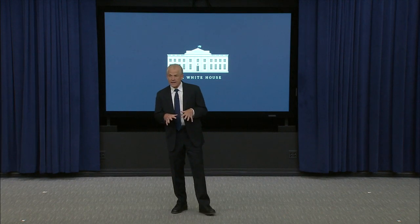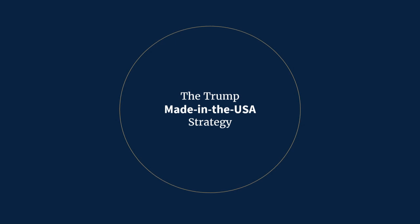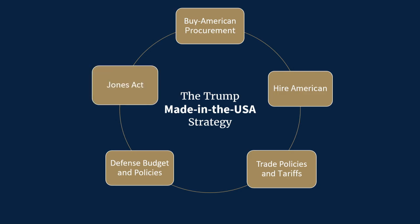In this report, we'll take a tour of 5 critical dimensions of President Trump's Made in the USA strategy. These dimensions include buy American government procurement, a wide range of hire American actions, Trump trade negotiations and tariffs, the defense budget and military sales, and support for one of the oldest pieces of Buy American legislation, the Jones Act.